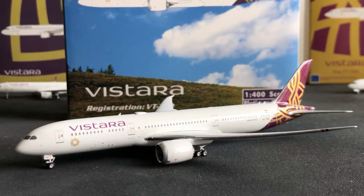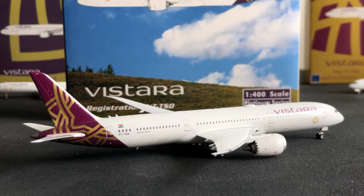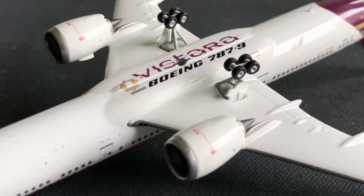The 787-9 looks absolutely gorgeous in the Vistara color scheme. At present, Vistara has just 2 787-9s in their fleet, Tango Sierra Delta, which is this model, as well as Tango Sierra Echo, which has been released by JC Wings. The third aircraft would be Tango Sierra Hotel, but unfortunately NG Models released that aircraft as Tango Sierra Foxtrot, which is an incorrect registration. Now as for the underside, I believe Phoenix has got this absolutely right by marking the Boeing 787-9 in black and not aubergine.